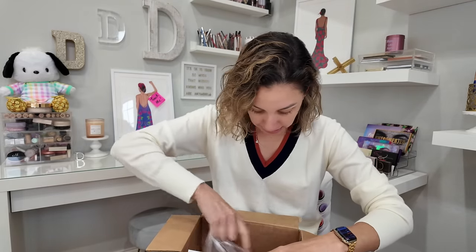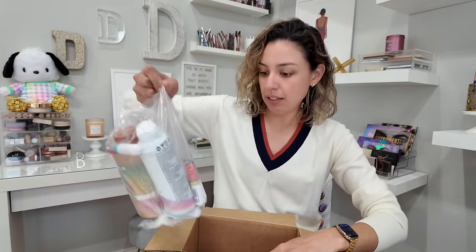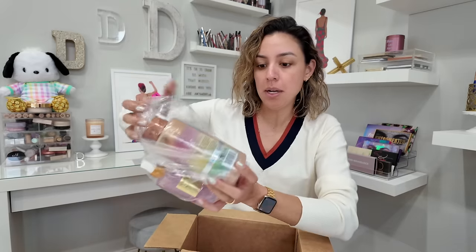Well, that's a random way to pack stuff, but I guess it's safe. So that's what I got. I got one of each. They were like $2. I thought because I was Diamond, I got free shipping no matter what. But I guess that's not the case because I had to keep adding things to my cart.